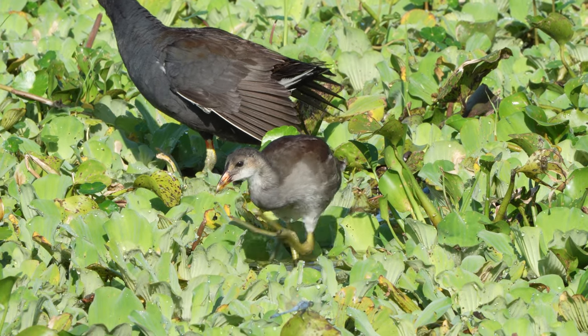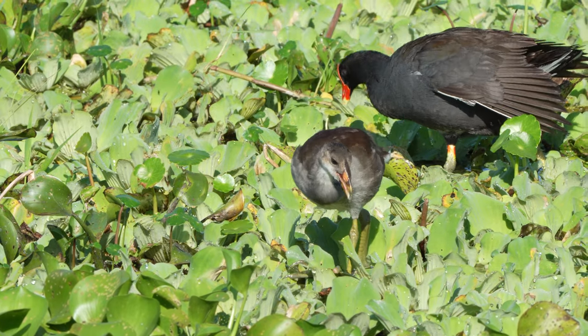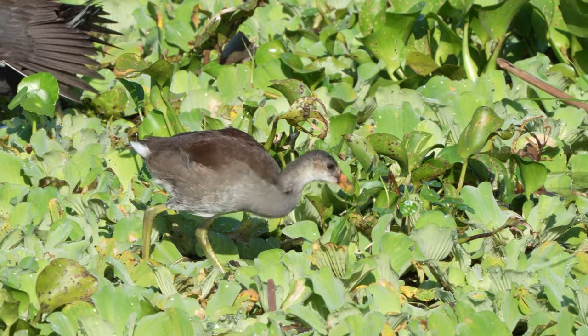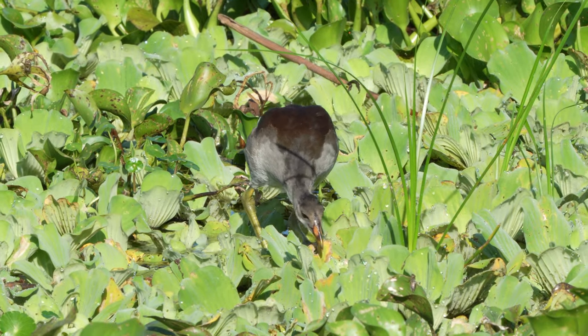This juvenile common gallinule is cute as he can be, and it is there with its sibling and mom, which you will see in a minute. When you see the baby making a sound, it really was weak. It wasn't that I did not record it, I could not even hear it.